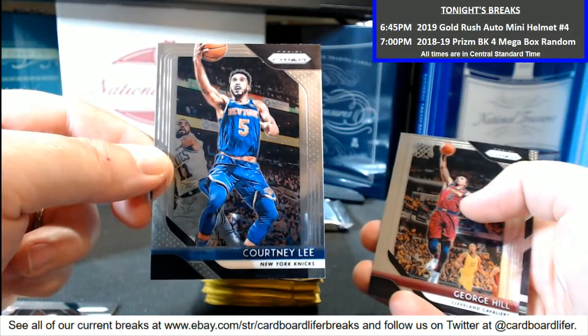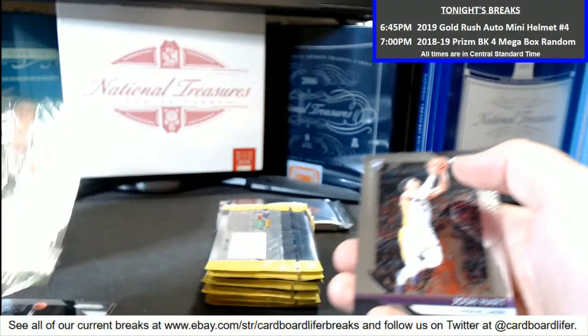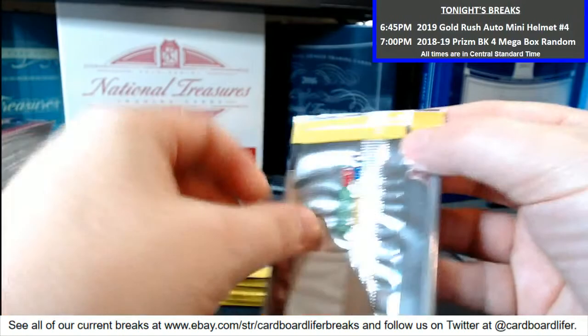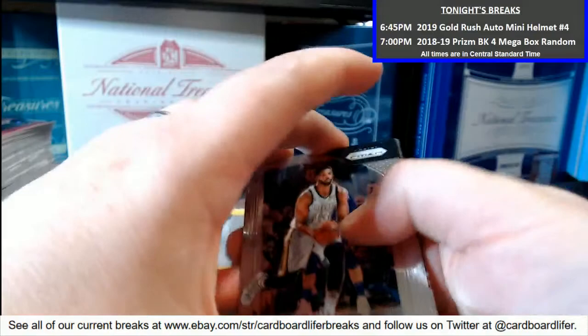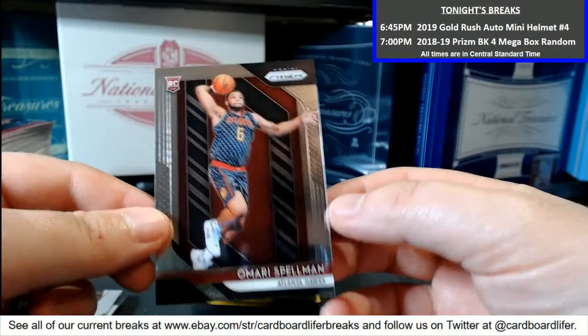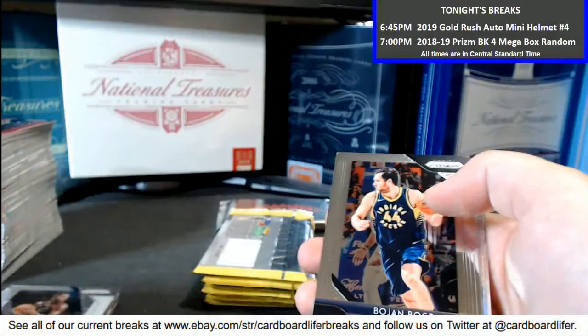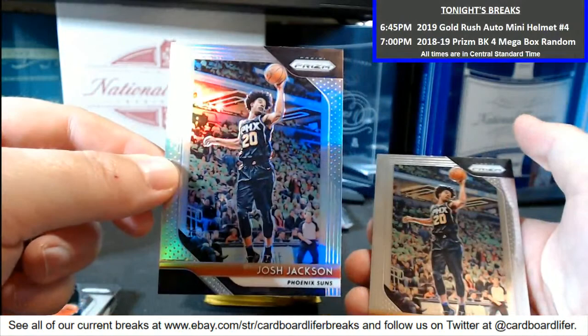Courtney Lee. George Hill. Dante. And Josh Hart, rookie. Tristan, Will Barton, Dominance, Clyde the Glide, and Omari Spellman, rookie. Jeff Green, Bo John, and Josh Jackson Silver, followed up by Josh Jackson Base. What are the odds?